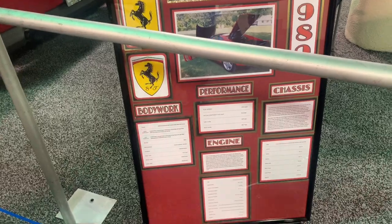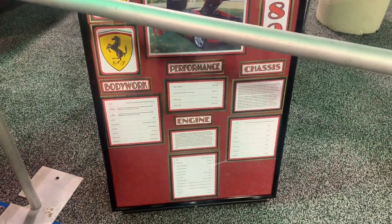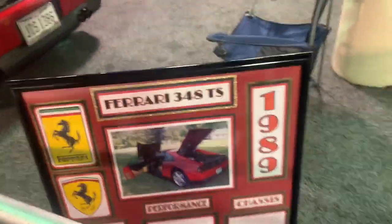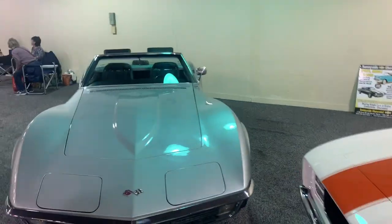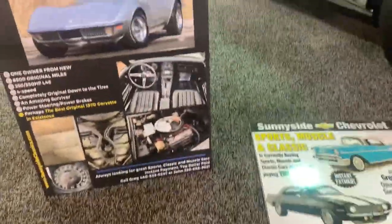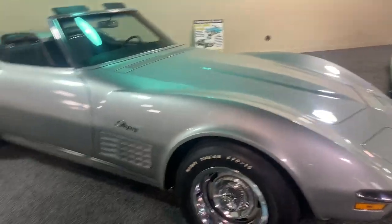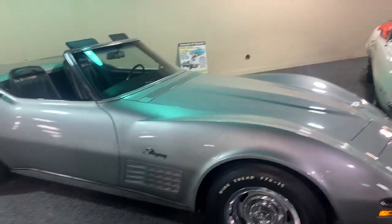Pretty cool though. To the lower level to find some classic cars. Look at that old Ferrari. 1989 Ferrari 348 TS. '69 Camaro SS 396. 1970 Corvette C3 convertible, 350 horsepower L46. Pretty powerful. Actually, not as good as the Corvette C3 ZL1, which is very rare. Yes, there was a Corvette ZL1. It's a Stingray. Another guy with one in a different color. And that thing looks hideous.